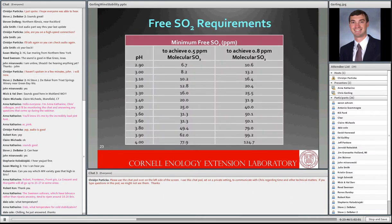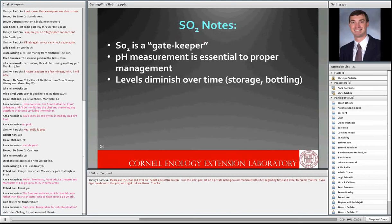And the right levels, what does that mean? It means that based on our pH, we need different amounts of free SO2. Part of the free SO2 is the molecular SO2. The molecular SO2 is what is giving us the microbial control that we're after here. And so the higher your pH, the more SO2 you're going to need. You probably know that, but it's important to keep it in mind. And the good news is, with these northern varieties, that usually our pH tends to be lower, so we don't have to worry about that so much. But this is just something to keep in mind.